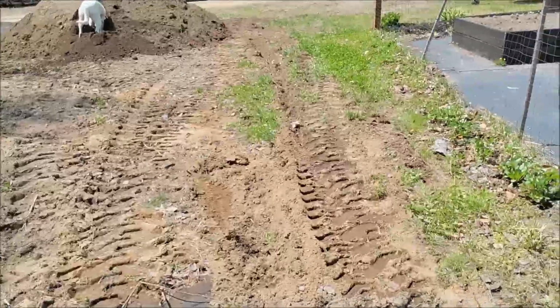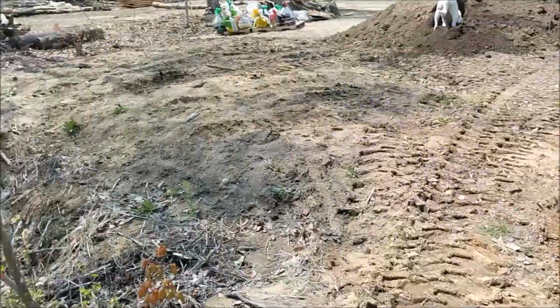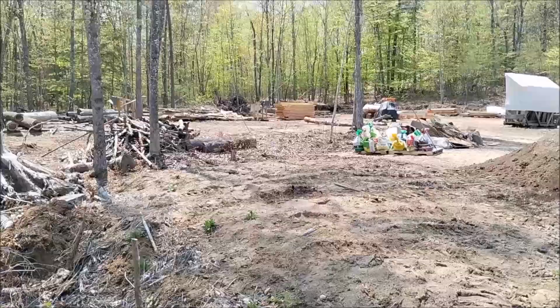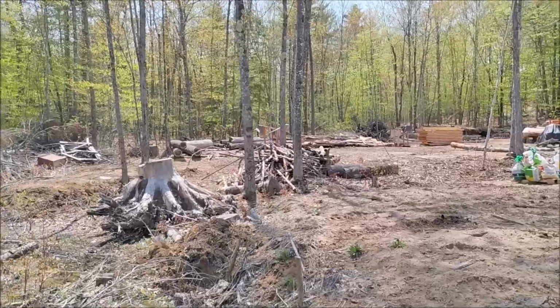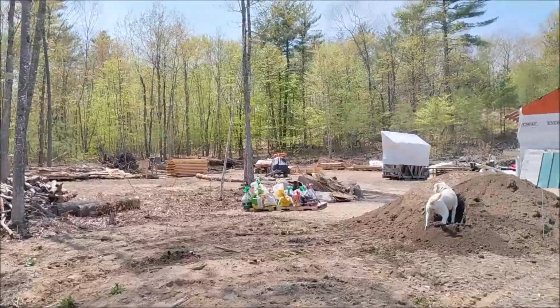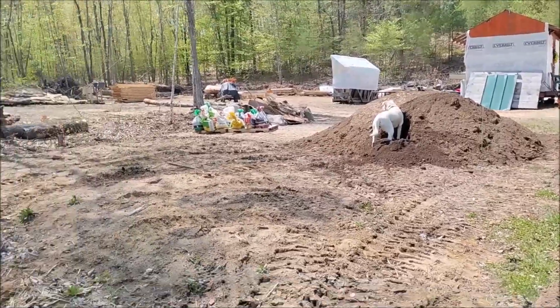I've made a little kind of roadway or pathway. This is where I'm going to be able to access this with the trailer. We got a garden over here, wood processing. We got the sawmill back there, firewood processing area, and the lumber yard over in the other area over there. He's really enjoying that dirt.